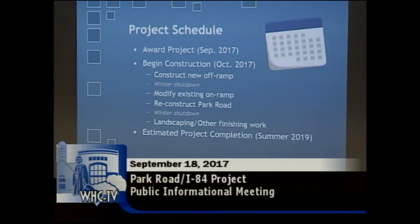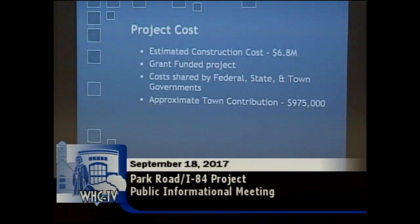One more winter shutdown, and then they'll bring the contractor back in the spring of '19 to do some final landscaping, touch-up work, things like that. And summer of '19 is our anticipated completion of construction. So, as far as project cost, the total project is $6.8 million for construction. It's a grant-funded project, which is great for the town. It means that the cost is shared. The federal government's picking up the major portion of it, and then the state and town both have shares for the project. The town's cost is about $975,000.